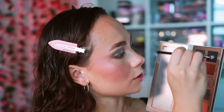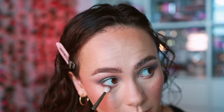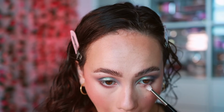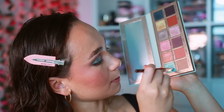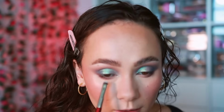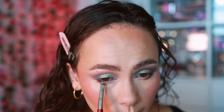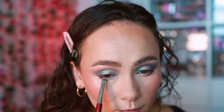And then we're gonna use Dark Matter, just like the lightest touch, because we don't need that much definition down here. And then we're gonna dip into, of course, our blue shade, and I'm going to put this on the inner half of the lower lash line. And that is it for the eyeshadow.